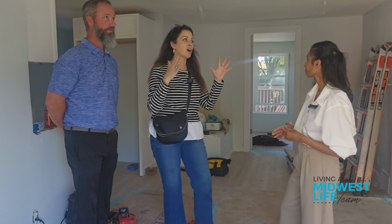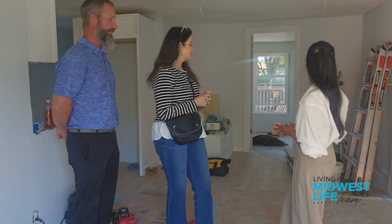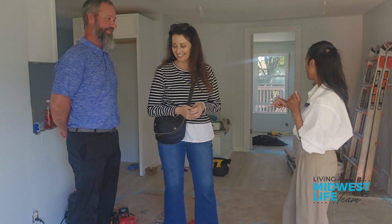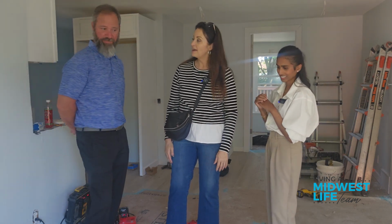So what do you think about the color so far? It feels a lot brighter in here, right? Yeah, it looks bigger. Actually, that was the point. It was dark and dingy and closed in. Yeah. And my favorite are the floors. Aren't they so pretty? They're very, very pretty. Yeah, that light floor really gives more space.